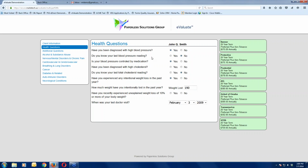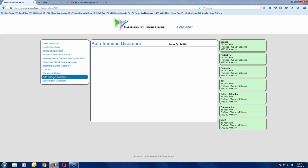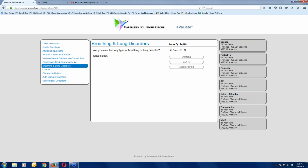We have the choice of going in and going with either CompuLife, and soon we'll have EVIX in there if that is a preference. You can go through and you can jump through these in any order you want as far as the different types of things that you go to, autoimmune or something like that. If your proposed insured mentions along the way that they've got a problem with breathing disorders, then you can move to that because you know that COPD is going to be an issue. And so as you go through, you can do that.